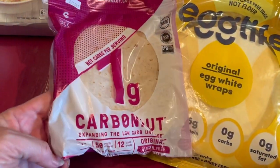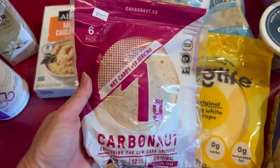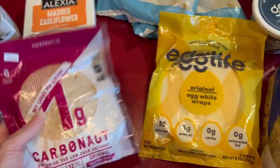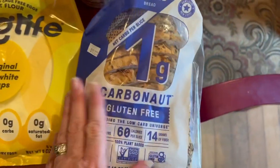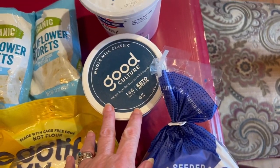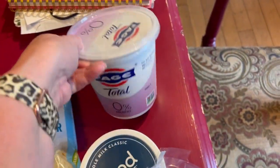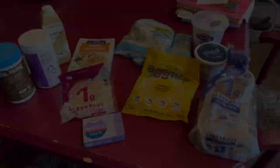Some Egglife wraps. I got the Carbonaut tortillas. It's the first time I've seen them there, so I'm going to try these because I really like the bread, so we'll see how these are. And then some smoked oysters, the Carbonaut gluten-free bread, Good Culture cottage cheese, and some 0% Fage. And that is my haul from Sprouts.